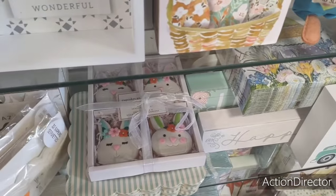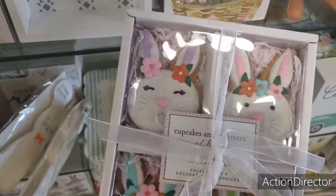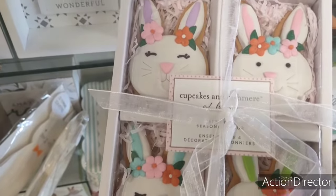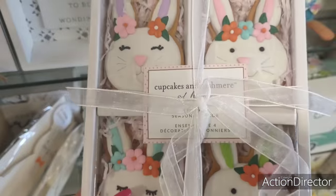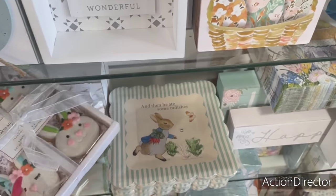$4.99. These are adorable. What do you do with these? You eat them? No, it's decoration, right? Has to be. This is like too perfect. $7.99. Oh my goodness. I'll pick those up.